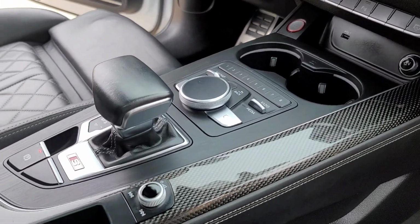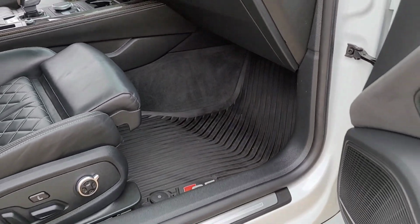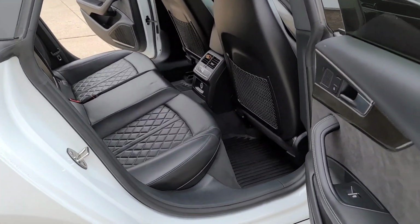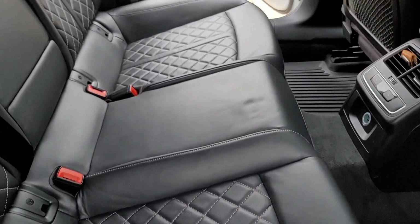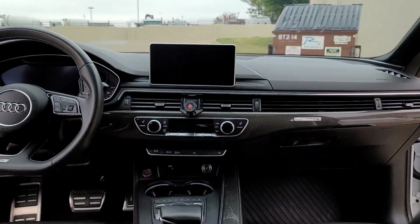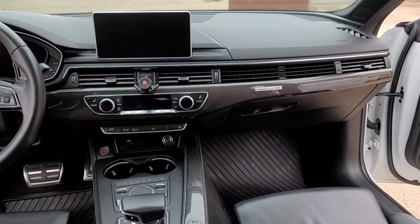All right, we also cleaned the mats, and I also used the Natural Shine by Meguiar's on the mats too. That way it's not slippery, it's not sticky, it's not greasy, which is the perfect combination for this vehicle, guys. On this one, we did not do the exterior just because it is going to be raining pretty soon. So that is the final outcome on this Audi.